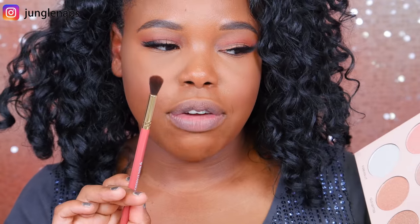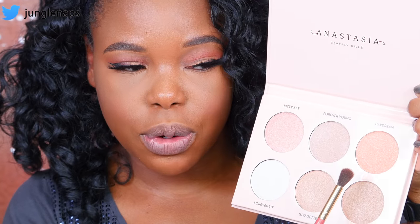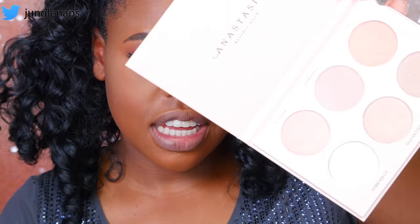I do wanna highlight the bridge of my nose, and I'm gonna be a little bit more adventurous with this one. Okay, so I'm taking a regular blending brush, and I'm gonna go in with Daydream, that's the coral color, and put this down. Ooh! It's got so much pigmentation. I feel like this thing is gonna last forever, because literally one little dab is just enough.